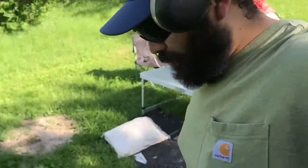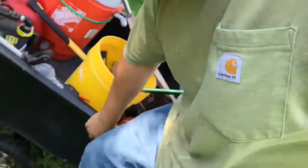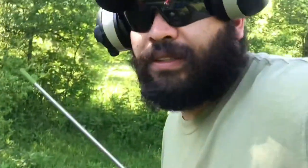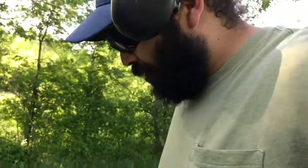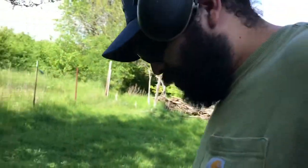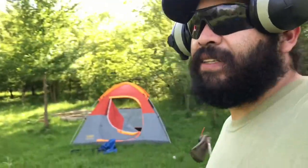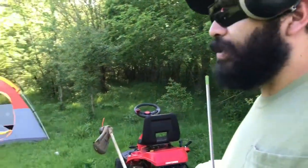Campsite. So my little truck didn't make it. The wheel's fully flat. It's gonna suck going back. I was just dragging it along. Are we here? Yeah. Now time to clear out some area.